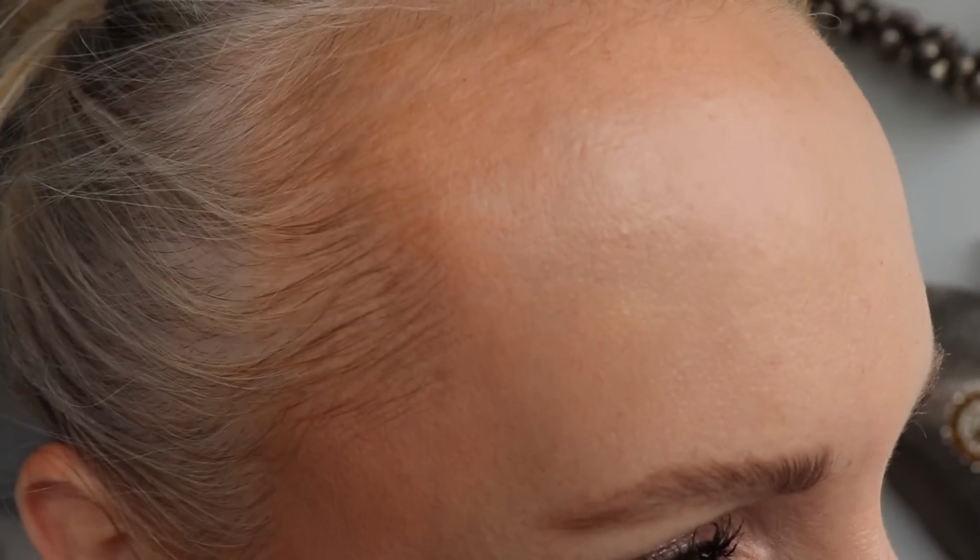It did slightly collect in my smile lines around my mouth after around about 2 hours, but I did apply this with my fingers as you saw, and usually when I'm applying a foundation I will go over it with a blending sponge and remove any excess product from around those problematic areas, and I obviously didn't do that today, and that's something that I will have to do in the future to avoid that from happening.